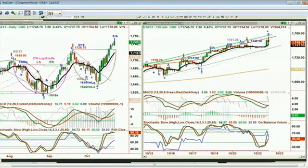Silver's up 48 cents at 22.76. Platinum's up 14, and high-grade copper is back in the 3.33 area. Nice action. It needs to get to the 340s or higher, and then that's going to be a bit of a breakout. Crude oil's down at 98.49, and bonds are up $1.630. The TLT is up $1.15 at 107.85. That is very interesting.